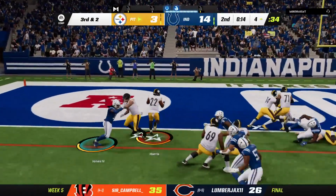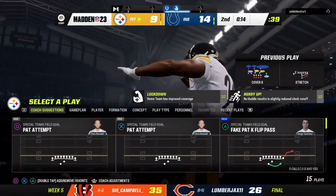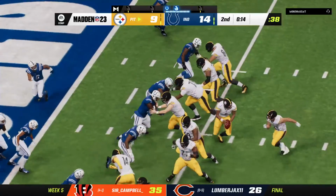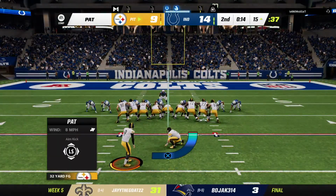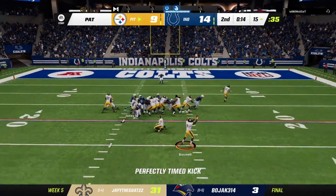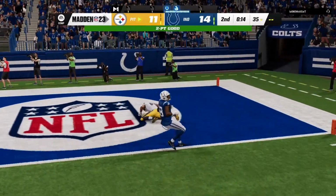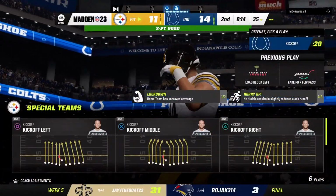Trying to pick it up on the ground with Harris. And he's going to take it in for a Steeler touchdown. Najee Harris as the first half is winding down. And the Steelers are able to cut into this lead. And they flip it to the kicker. He looks like he's going to throw it. It's caught inside the 10. And he's across for 2 points.